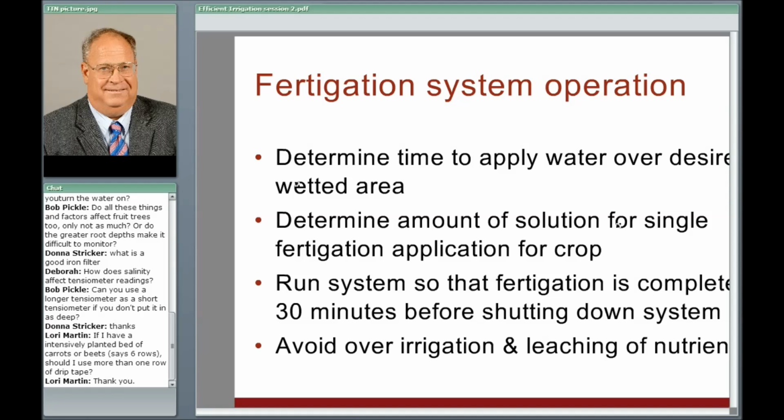Not going to go over this here. Fertigation systems: determine the time to apply water, determine the amount of solution for a single fertigation, run the system so that the fertigation is complete. And that's kind of important. We usually like to have you run it about 30 minutes before shutting the system down, so it gives the chance for the fertilizer to go completely through the system and completely get out.